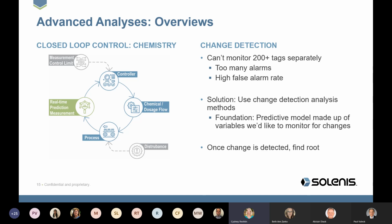A methodological discussion really is out of scope here, although it could go on for days. We are going to release the paper that's behind this presentation. I think that it will be attached to the email sent out at the end, so be looking out for some more details there. But basically, you create a predictive model using all of those variables that you'd like to monitor, and then you use that predictive model to monitor the process for changes. So change detection is really, really cool. Again, it really is my favorite of the analytical methods, but that's just because analytically it's a really neat process.